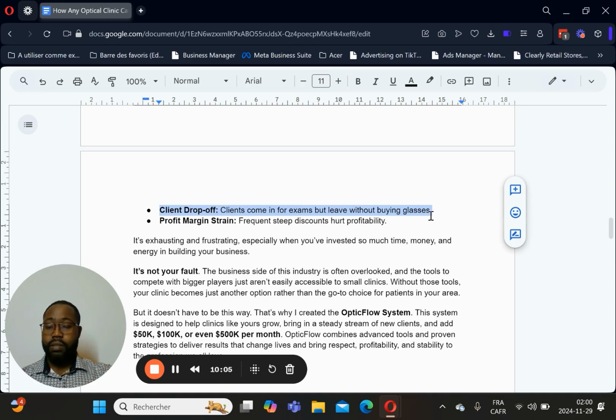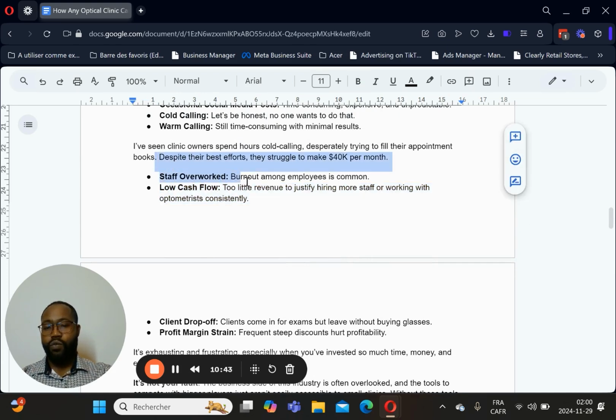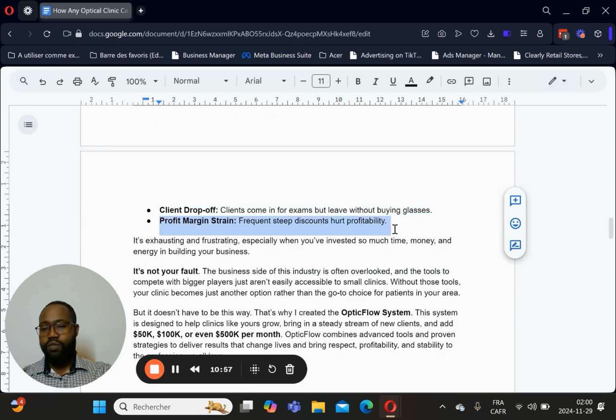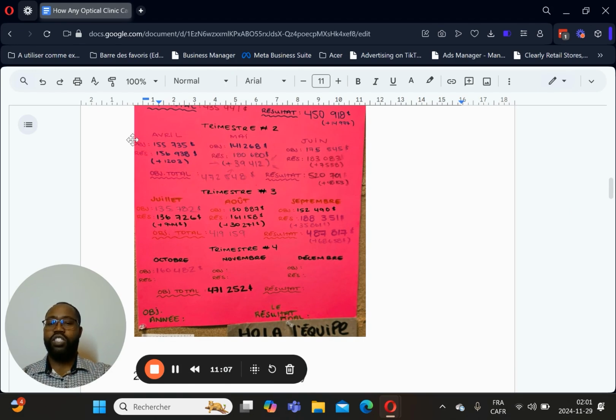Clients come in, they do the exam, but they do not buy glasses. You end up wasting time and energy with that client trying to sell something without the client wanting to buy from the get-go. So you try to give extremely steep discounts, but the problem with that is it hurts your profitability, which creates a cycle back to low cash flow, staff overworked, and then since you have to be more pushy with the sales, clients don't want to buy because they do not want to be sold like this, and then you end up going for steep discounts, and this circle goes back over and over again, which makes you stuck at $30,000 a month, which is why you cannot reach that type of result right here.